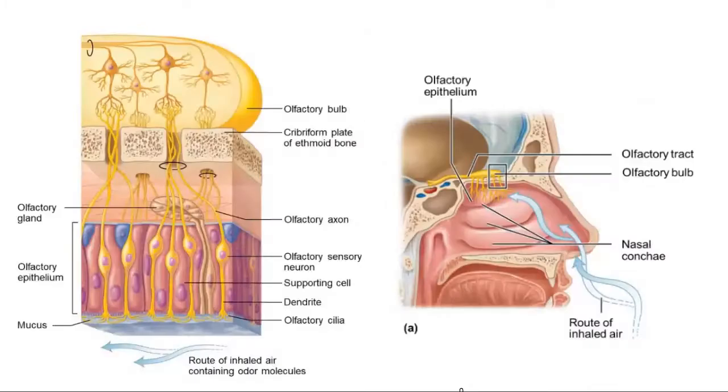Let's talk about our last two senses. Smell and taste are going to seem so easy. All of the other senses, I saved the best for last. So this should be really easy for us here. We are talking about the process of smell. Our next special sense is smell. And the sense of smell is olfaction. So olfaction is a sense of smell.